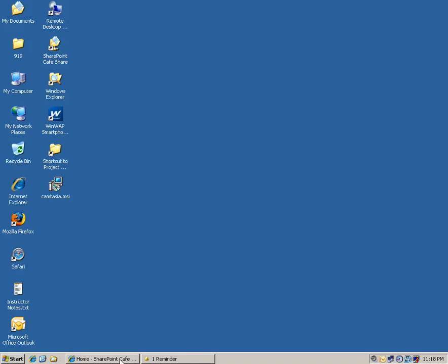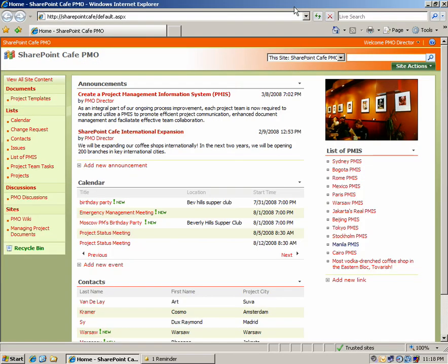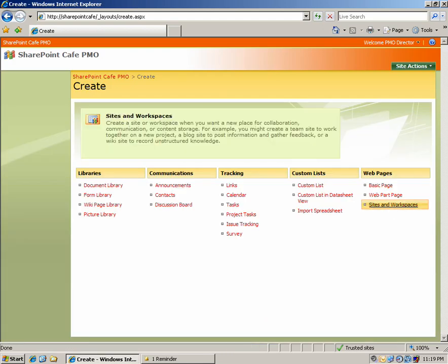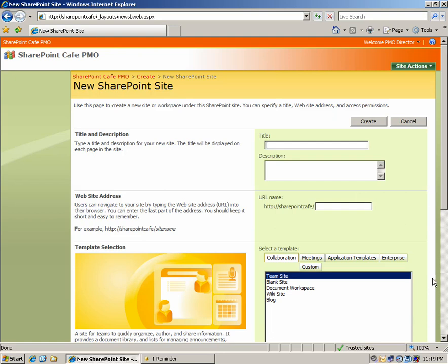So what the project manager can do, the project manager can go to their SharePoint environment. In this case, we see in the web browser, it's their PMO SharePoint environment. The PMO has a website, and this is in SharePoint. And this website allows any project managers, part of the organization, to create their own project website. So the project managers would just go ahead and select Create, Sites and Workspaces, and essentially step through a wizard-based, easy to follow screen to define this new website.